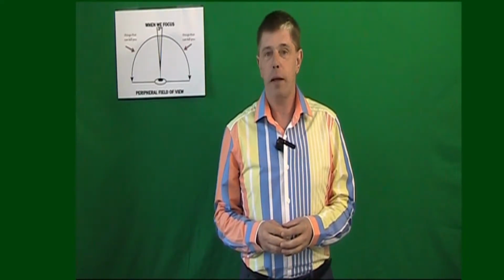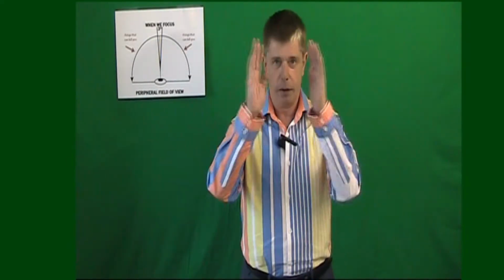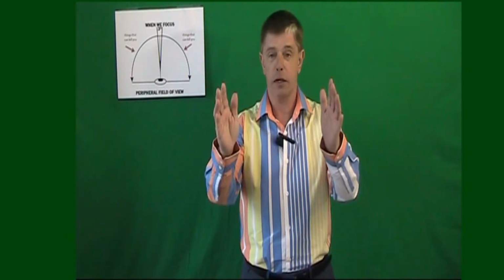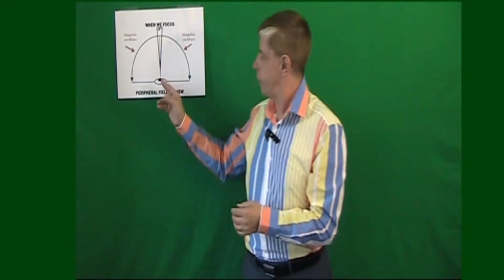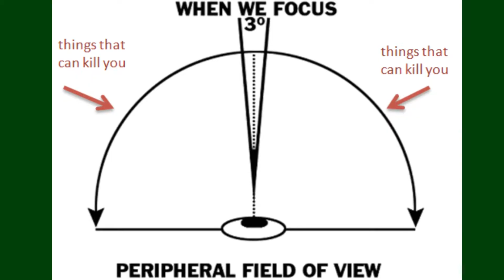Now, just to explain that, we spend most of our life in what's called foveal vision, and that's looking ahead at something. When we're concentrating, our field of view is only 3 or 4 degrees. Here's the eyeball field of view and there's the 3 degrees that we might normally see. There's this whole area either side which you might know as peripheral vision. But of course when you're concentrating you're totally unaware of that.